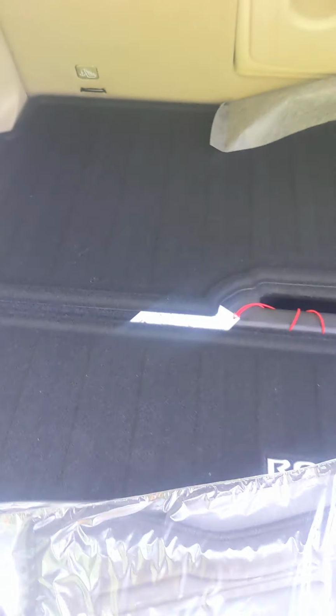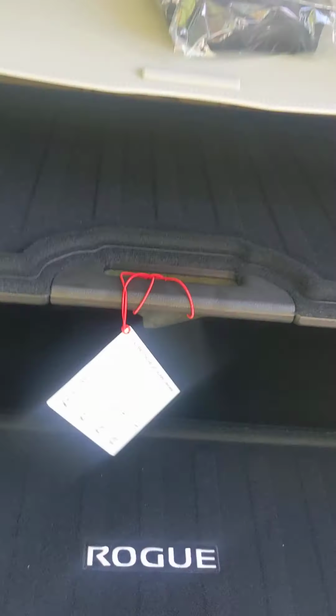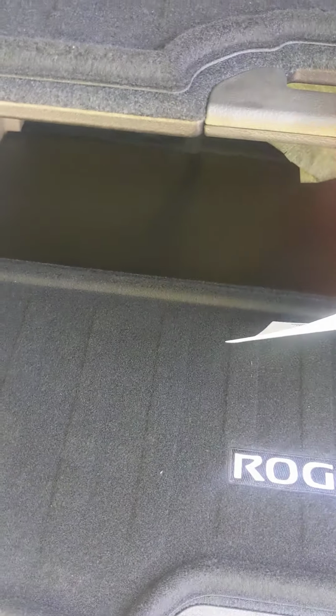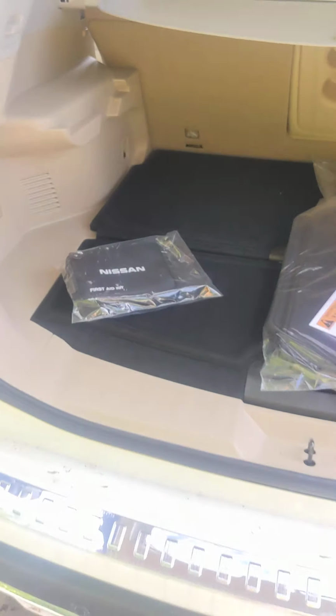Now, unique to only the Rogue is that you have a hide and divide floor system in the vehicle. And this is made to be used with one hand. Now, this allows you to divide objects. Maybe you went grocery shopping and you want to put your milk and smaller items down here in the front so they don't roll around to the back. Okay, now just let me show you.